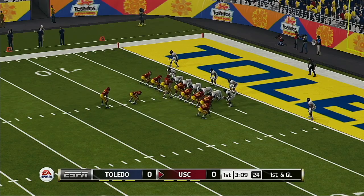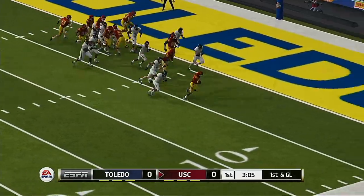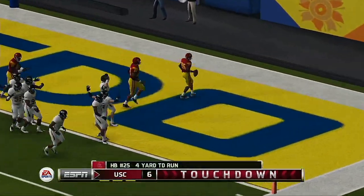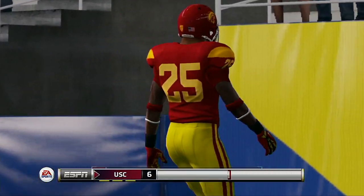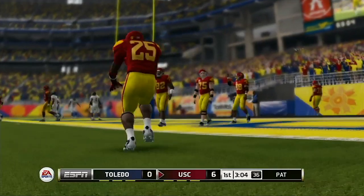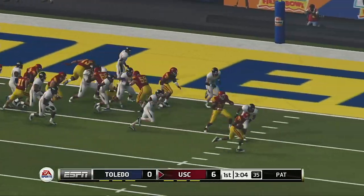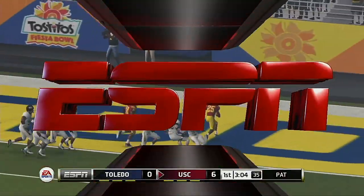Come out in a goal line set. Looking for the corner. Touchdown, Southern Cal. It shouldn't have surprised these guys to see the run coming at them, but they just couldn't stop it.